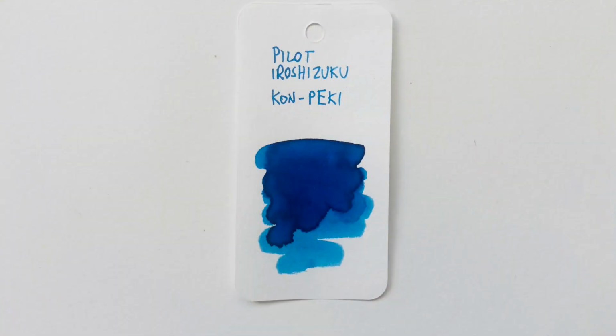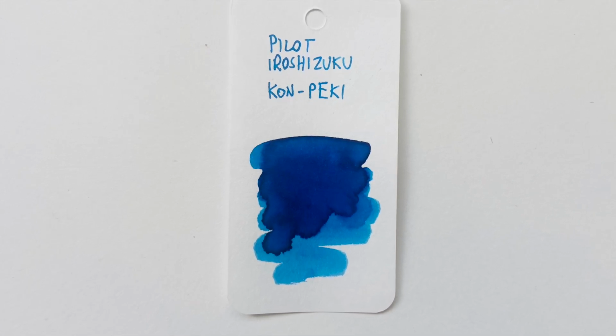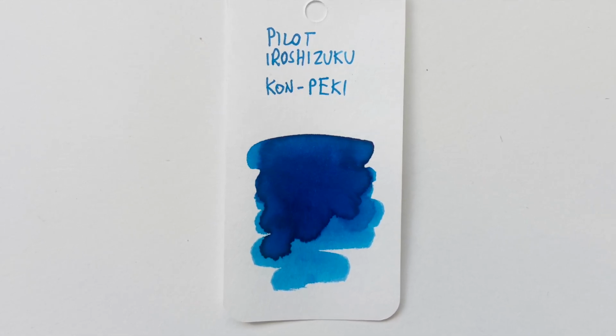Okay, the final 2 today, and these were probably no surprise to anyone. I certainly wasn't surprised when these garnered so many votes. And of course, they are both Iroshizuku inks. And if you're playing along at home, you probably have an idea what these two are as well. But at number 2, we have this, Kon-Peki from Pilot Iroshizuku. Now, this ink was sort of thrust into the spotlight a little bit by Brian Goulet over the years, who swore by it, and it sort of just shot to massive popularity, and there's a good reason.